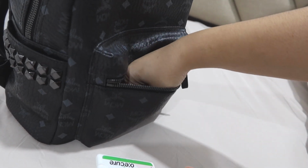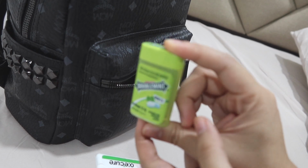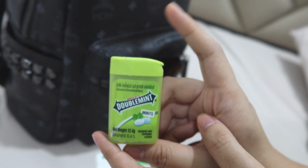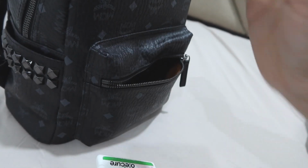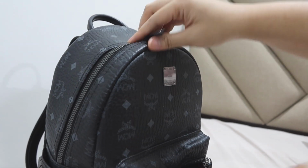And next one, I think this is the last one, it's the mints. I always have mints in my bag. I usually carry this mint or mints that I get from Korean grocery. Now let's move on to the bigger pocket.